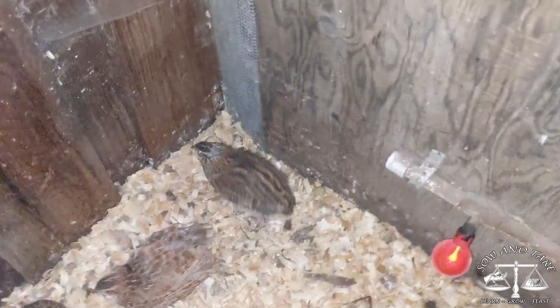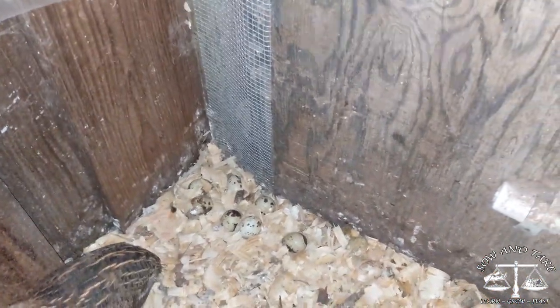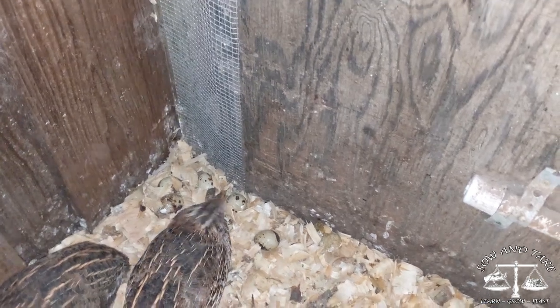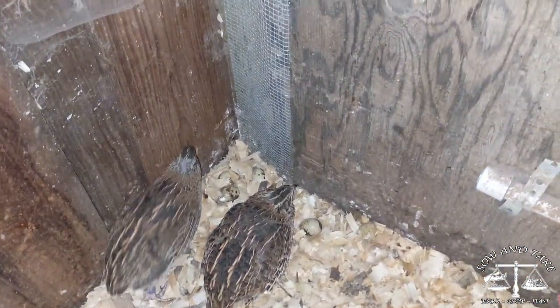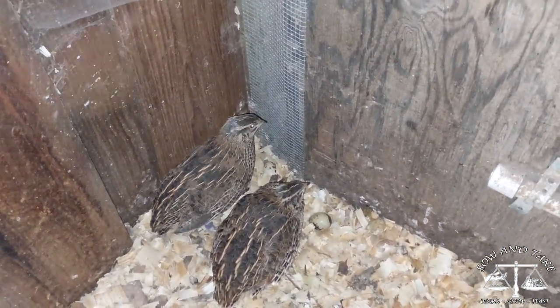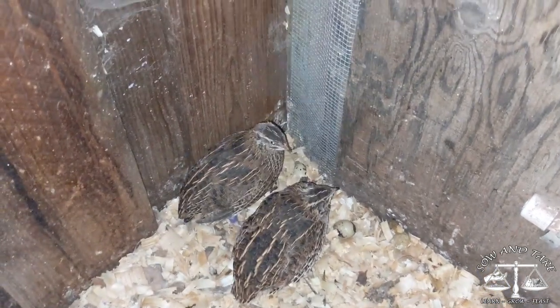So quail are doing good, and the broody mama is no longer broody, but they have been laying in this corner here. I know, show us that corner right there. And then also scattered all over, like this little egg. But I can collect them and we'll eat them and they'll be good. But broody mama is no longer broody.